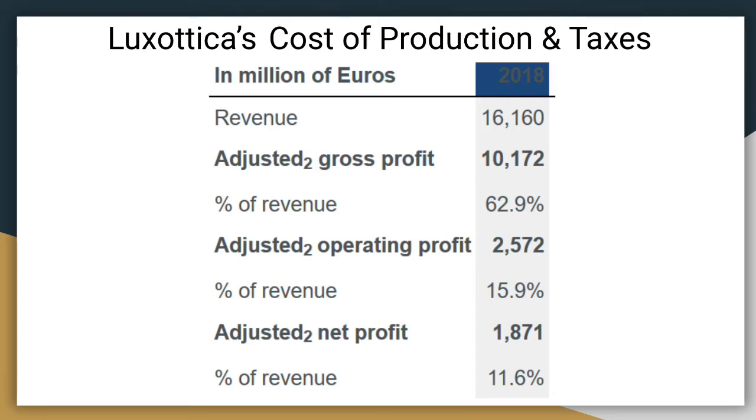As you may see from the photo taken from the 2018 financial report of Luxottica, the company incurs huge costs of production in order to keep the high level quality of the products, but also for the taxes imposed by the government to keep the firm under control. So in this photo, indeed, we can see that the initial revenues were around 16,000 millions, but at the end, the net profit is around 2,000 millions. So it has huge costs of production and costs due to taxes imposed.